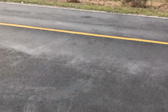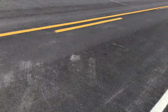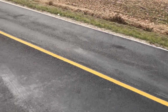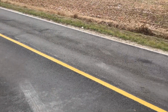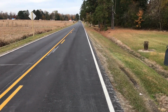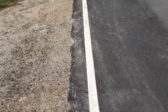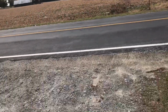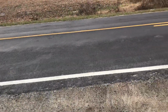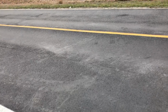So for all my boys out there, this is my personal drag strip, and as you can see, they just repaved this road. This street has not been paved since I was like 7 years old, and they're just now repaving it. Shit, I'm 34 now, you know what I mean? This is crazy. I didn't even realize it was blacktop until I came out here.